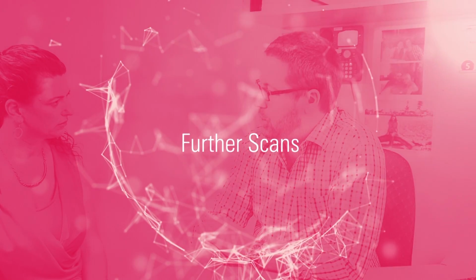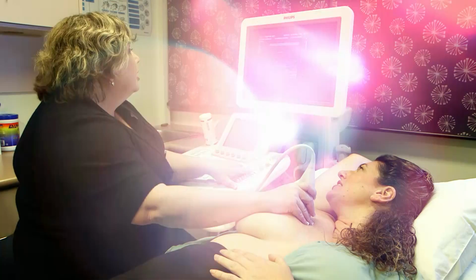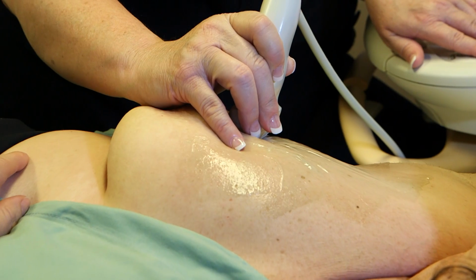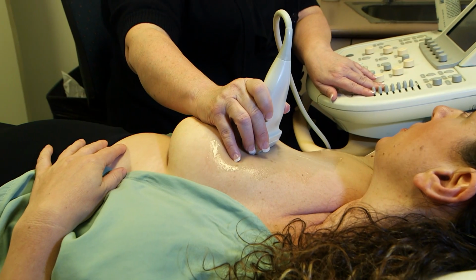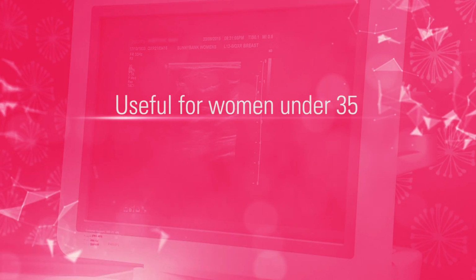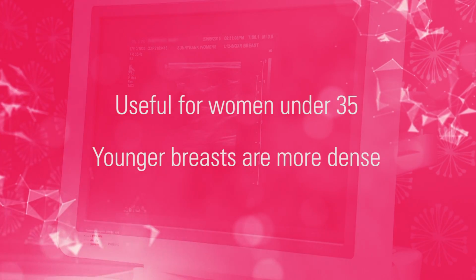There are some further examinations which can help your doctor make their diagnosis. These may be ordered at the same time as your mammogram or as a follow-up. These include a breast MRI and a breast ultrasound. Ultrasound of the breast is almost always performed at the same time as a mammogram, usually after your scans. The ultrasound is important to support the findings of the mammogram or to provide additional information for added accuracy. An ultrasound is also particularly useful for women under the age of 35, as younger breasts are more dense, making it harder to see the tissue properly on a mammogram.